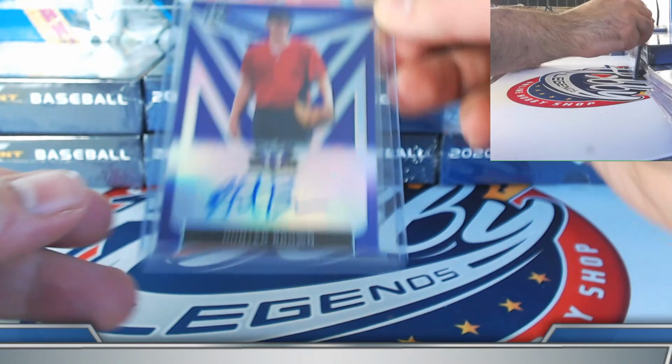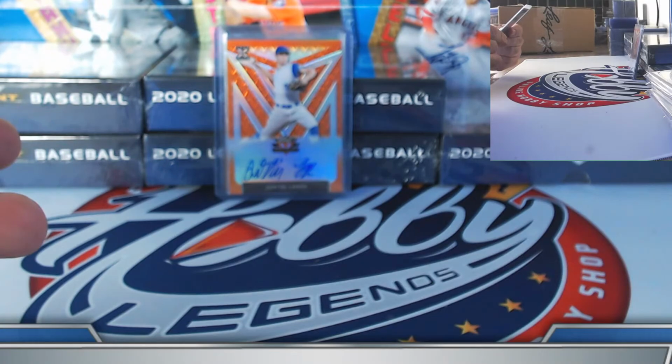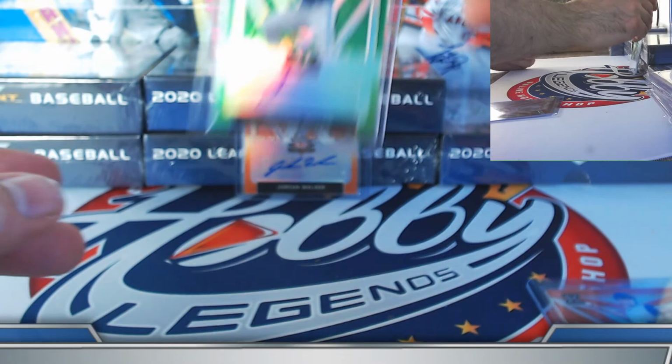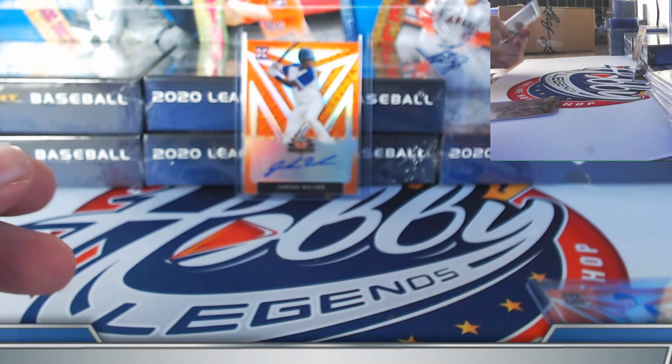Autographs. Hunter Brown, purple, 8 of 25. Justin Lange, put him on the board on the orange out of 75. Jackson Miller, green out of 99. Jordan Walker, solid on the orange to 75, puts the Walker spot on the board.